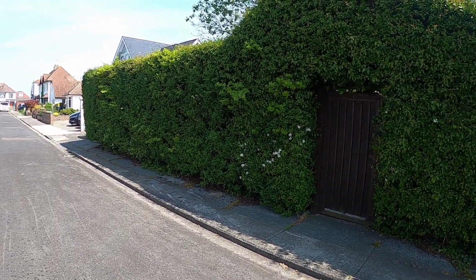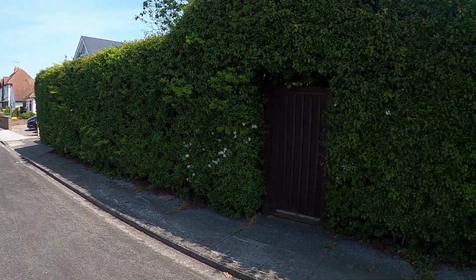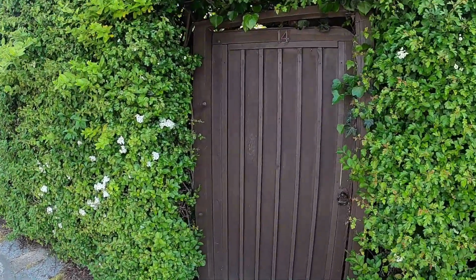You're going to be close to the sea and you're close to the high street here as well, so you've got shops and cafes and restaurants only a short walk away.